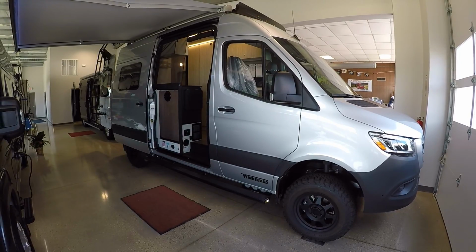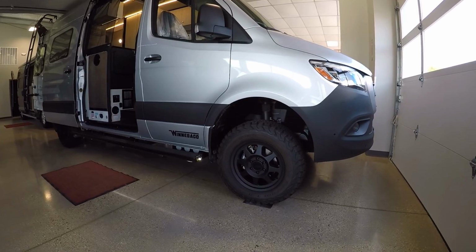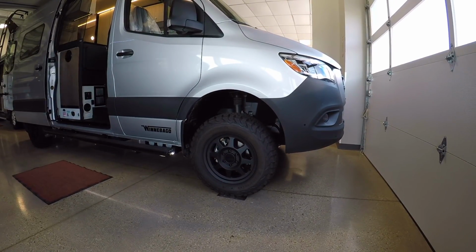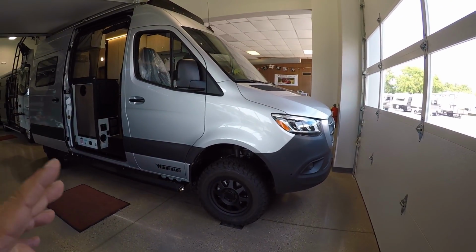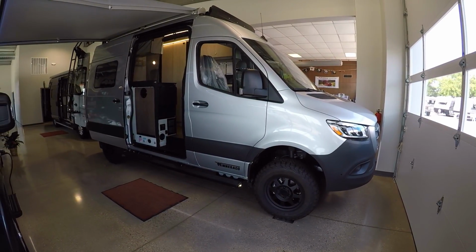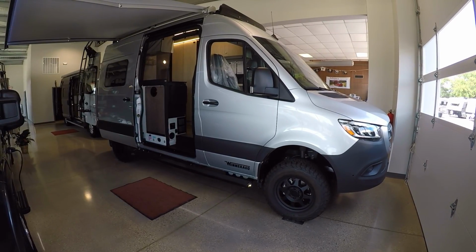This thing is super cool. You've got the lifted wheels, the new blacked out rims, definitely give it a nice cool look to it, a very aggressive look, but also a very refined chassis. You have the 2019 Mercedes chassis here. It is absolutely wonderful. You have the big 7-inch touch screen on here.